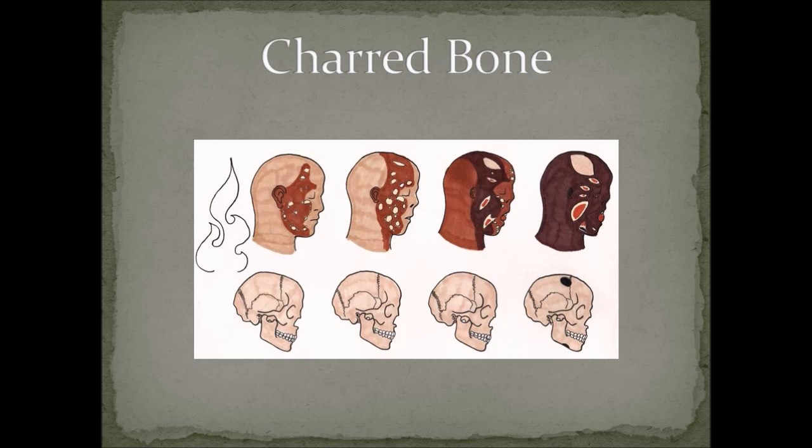So we're going to look at how the top image will show you how the flesh is reacting to the flame. Okay, so here we have a flame. It's a directional flame. It's only on one side of the face, and it's going to hit the ear, hit these edges of the face.